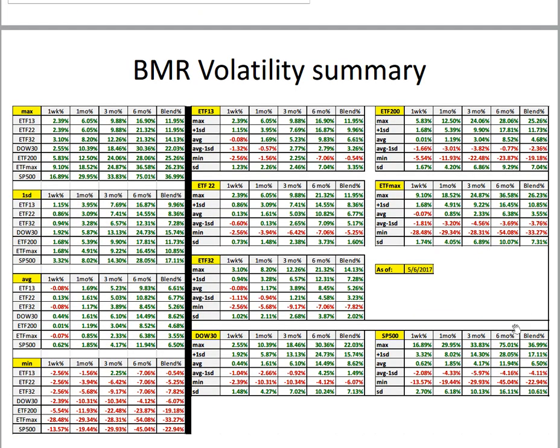This is a new chart where I'm showing some insights into blended monthly rebalancing volatility summaries. And you can see on the right-hand side of the black line the performance characteristics of different groups of ETF portfolios. I want you to notice that the ETF 13, the most conservative, has a strong average move in multiple time frames, but really doesn't experience anywhere near the downside volatility that you find in ETF 200 or ETF Max, in which case some specialty or outlying ETFs and stocks can really be painful to own.